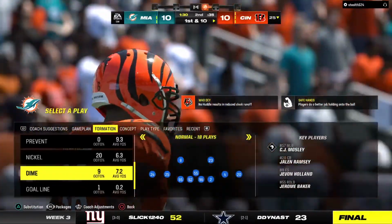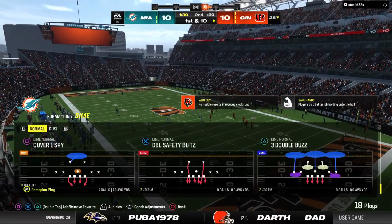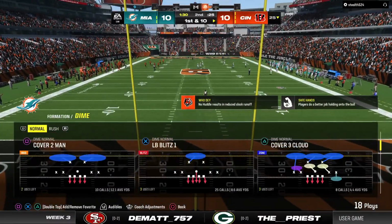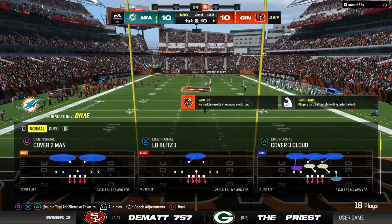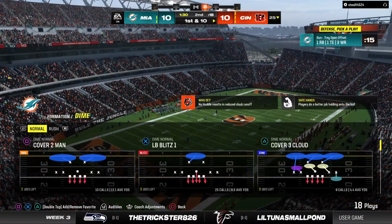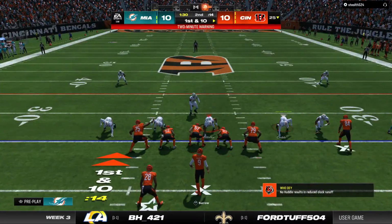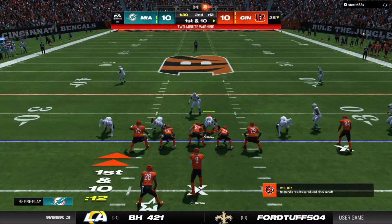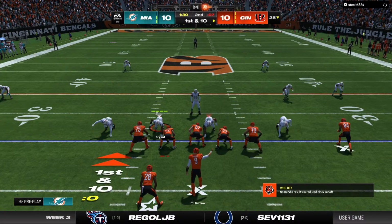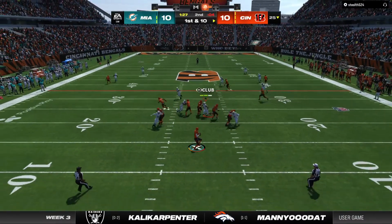At their own 25-yard line. The Bengals drive about to get going. And they'll be looking to build off of a nice drive last time, a drive that really relied on the quarterback. Making good decisions, distributing the ball well, distributing it accurately, keeping it away from danger. A really nicely run drive.